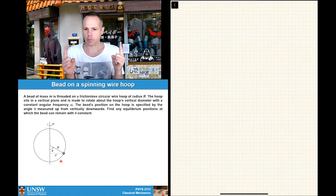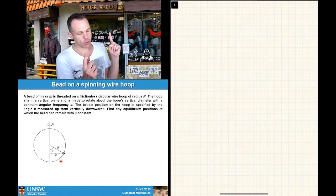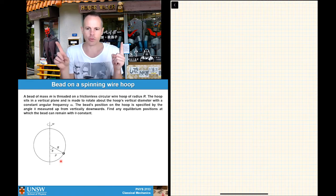One way to think about this would be to have a frame of reference that's rotating with the hoop, and that's where later on we'll see this centrifugal force comes from.